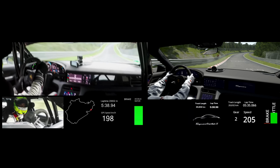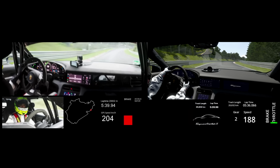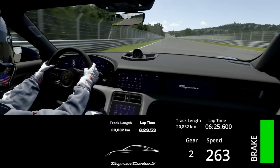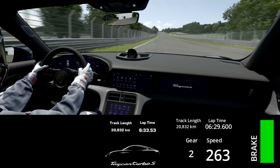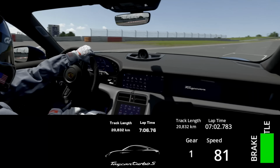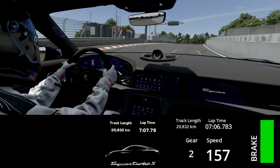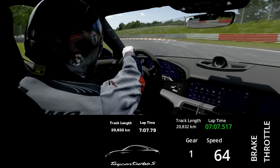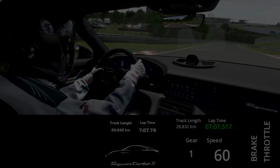And then here, there is a bit of variance where I'm a few tenths ahead going into the Stefan Bellof S. But since I can't adjust the gearing in game, the car is limited to 163 kilometers per hour. So even though I was slightly ahead, the lap still ends up a little bit behind at the finish line. And this is when I realized the in-game timer actually records a lap about a quarter second faster than what I was reading off of a secondary timer.